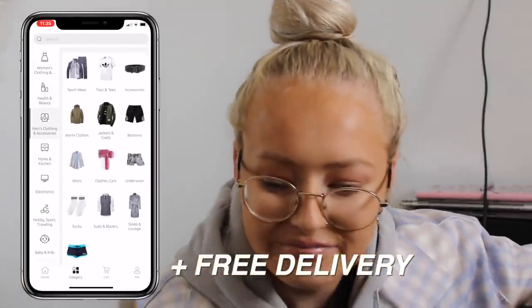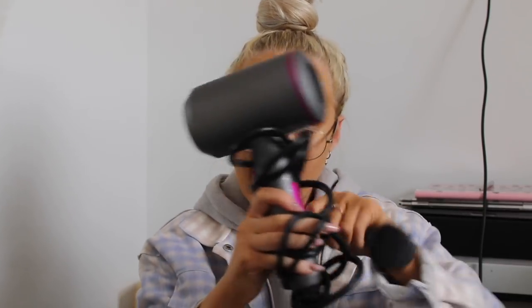So, this I'm super excited about. This is a hair dryer. I went for a grey one. Let me show you the actual hair dryer, because I think it looks like a Dyson hair dryer. Look at that. How expensive does that look? I'm excited to try this out and see how well it works. But yeah, I picked up a hair dryer.